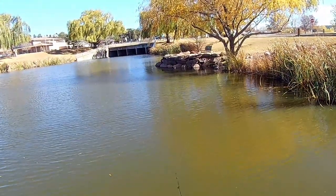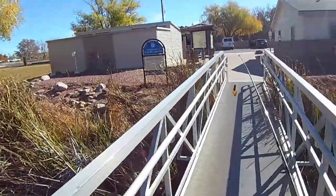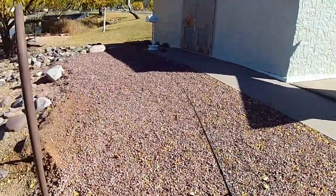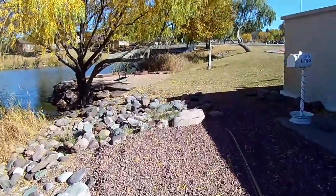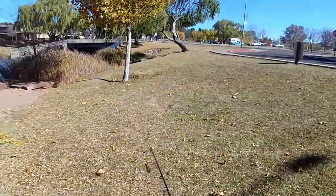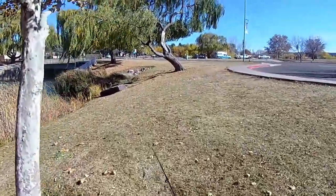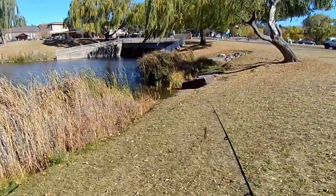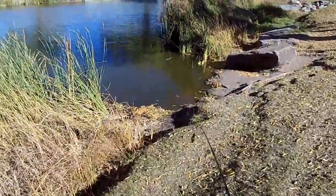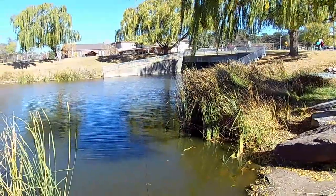All right, I think I'm going to walk this shoreline up a little bit, see if I can cast out in a little different directions. We've been having zero luck out on the pier, so I'm going to try up here a little bit further away. Let's try out this way. Looks like a lot of stuff I can get snagged on through here, so that's always a good sign, right?